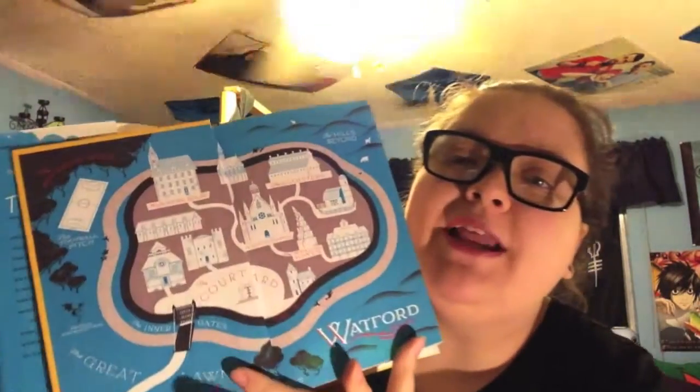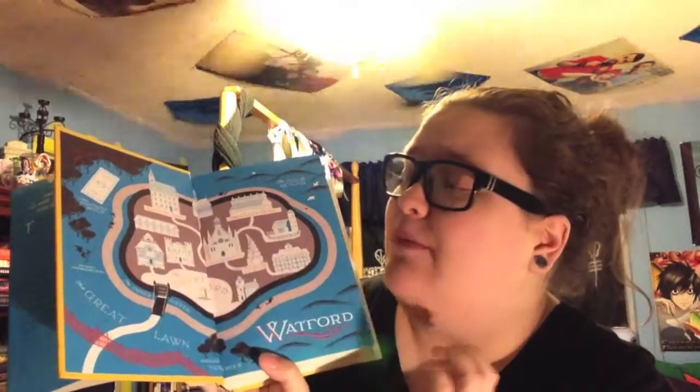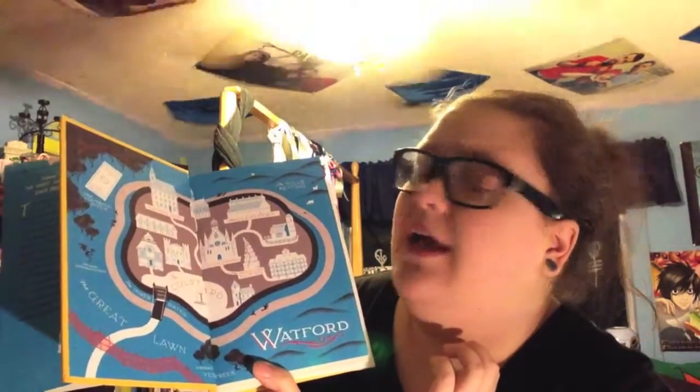Question number 5 is best map. And for this, I'm going to give it to Carry On by Rainbow Rowell. I am 100% in love with this map. I mean, look at it. It's so cute and it's so simple. So often when I'm reading books with these really intricate maps, I can't exactly find out where stuff is. Not here. This, I know exactly where everything is, and it's just so simple and clean and pretty. I love this.